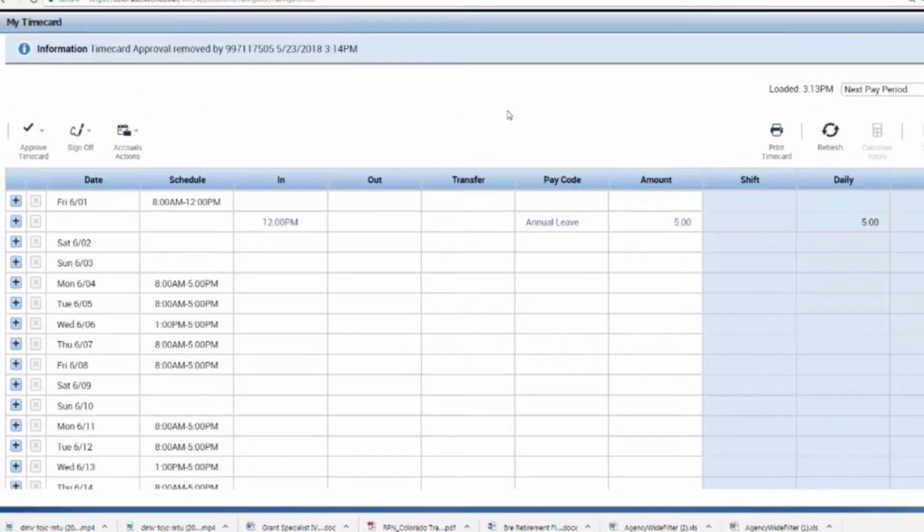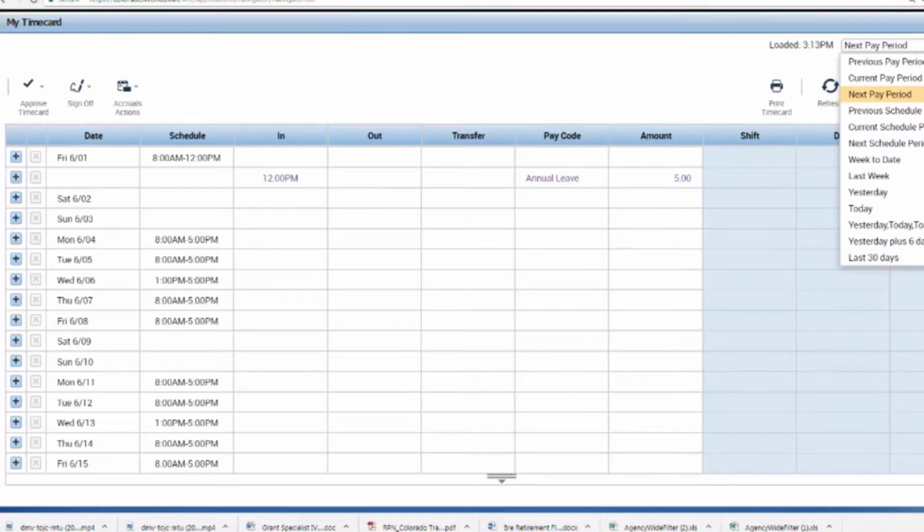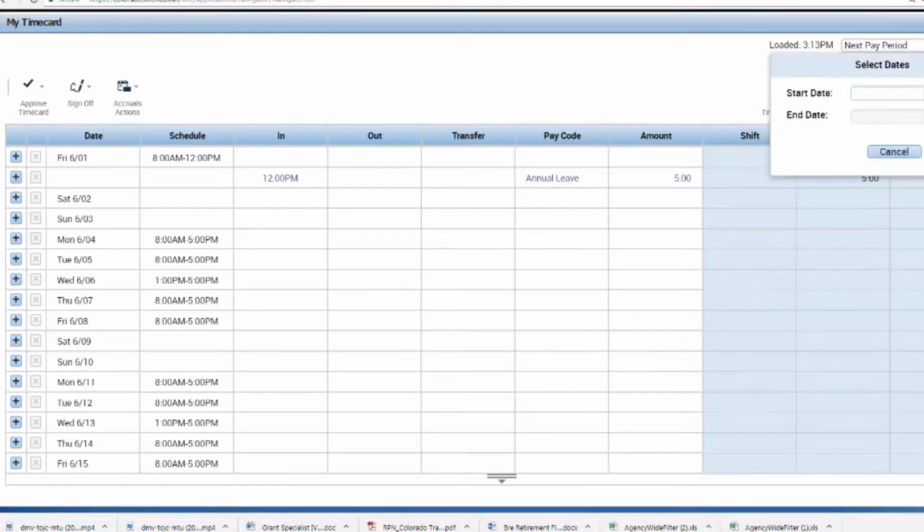Okay. You can also look at any specific period that you want. If you click on this drop down, it'll show you all kinds of time frames that you can choose from, or you can just click on this calendar and enter start date and end date, and it'll pull that up for you.